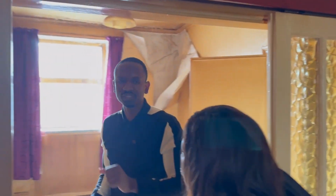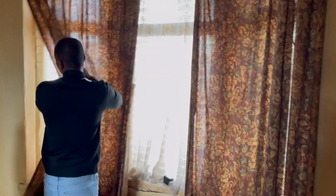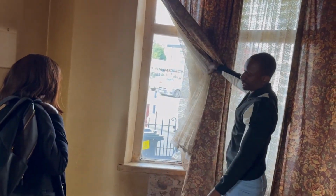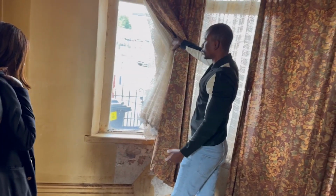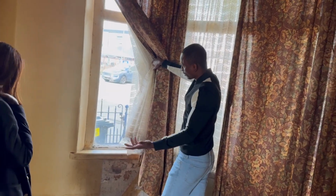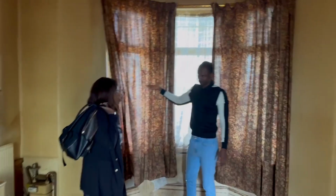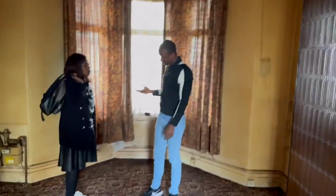Actually, before we move into there, we're going to check the windows. As you can see, the windows here are in a mess. Okay, so we're going to change the window. It needs to be a double glazed window, so that it is compliant and obviously keeps the house warm as well. Okay, so that's going to be one of the big costs, because by the look of it, we would have to change all the windows.